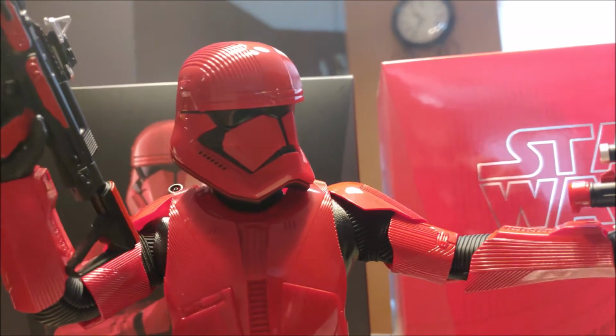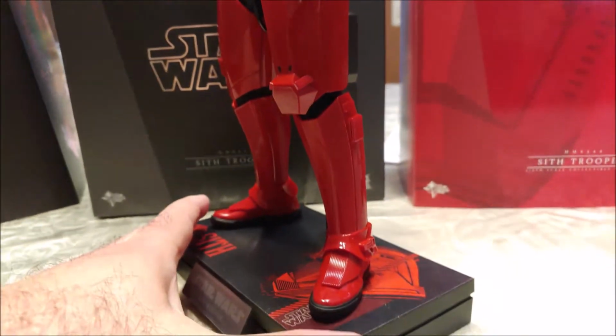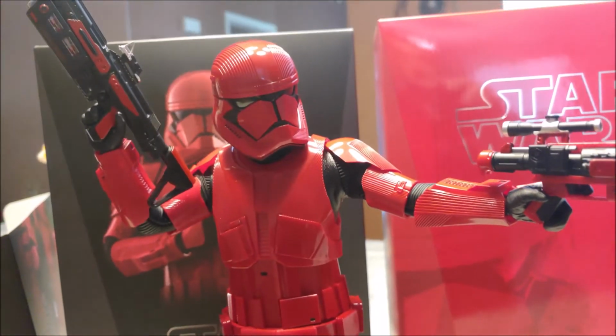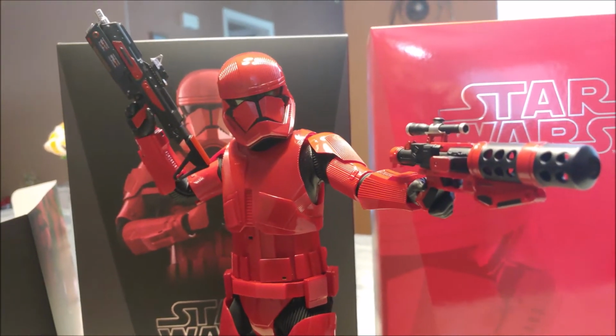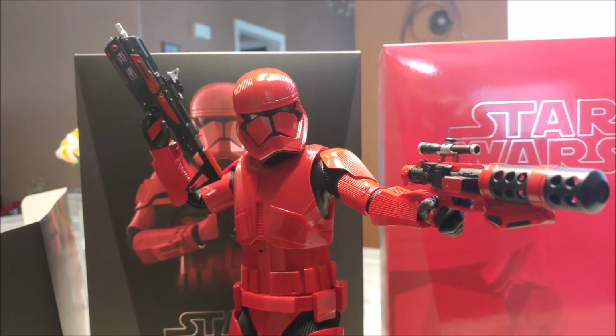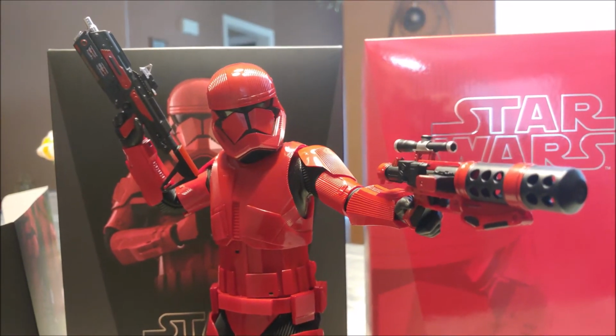So again, the trooper itself, the figure, is cool. And me being a huge Star Wars fan, I wanted to get it because it stands out, it looks unique. But as far as him being in the movie itself, it's not really a big factor. Rise of Skywalker was kind of an editing mess, and I know a lot of people have had issues with it, both that and The Last Jedi. So that's the bitter part.